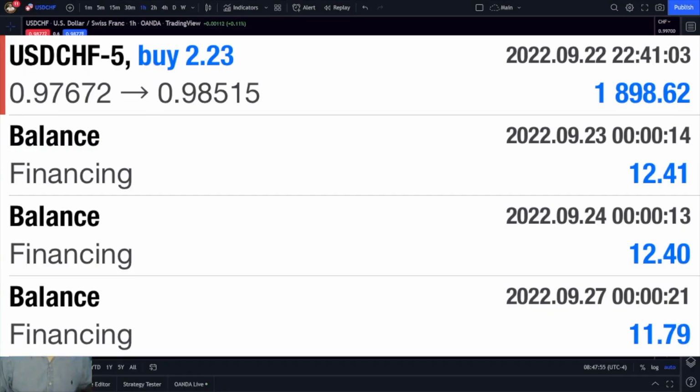All right, guys, we are all out of the trade, around $1,900 total. But I wanted to say one cool thing about this: if you look at this, we were also able to collect some positive swap for holding this currency pair long, buying the dollar and selling the franc.